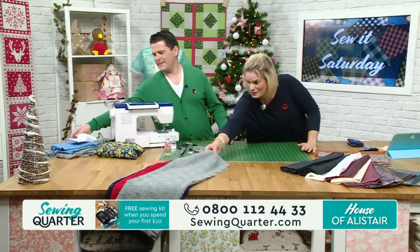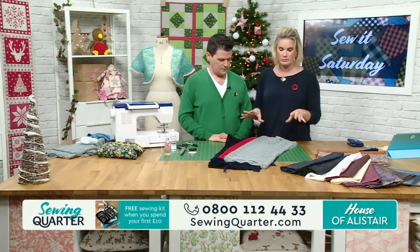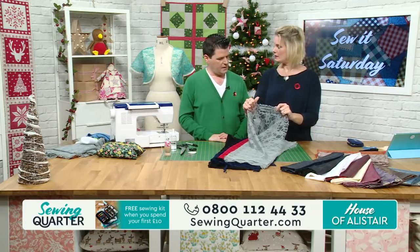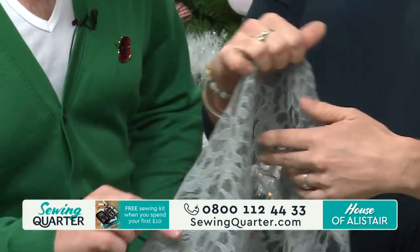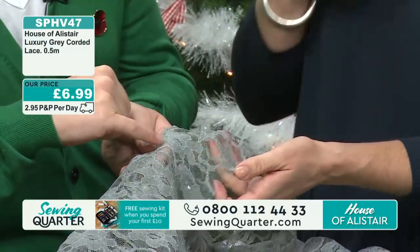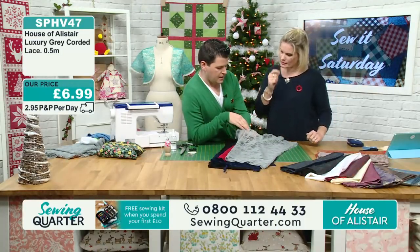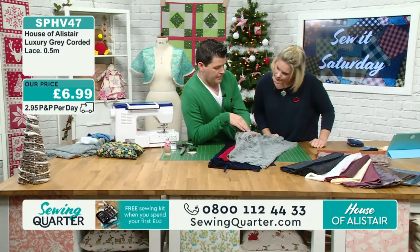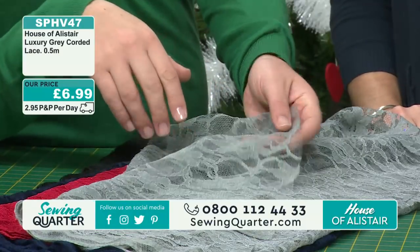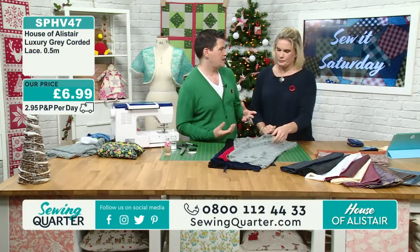Now, Alistair, you have also brought to air, for the first time ever, lace like this. Now, this is special lace, isn't it? Look at this. It's got a bit of stretch in it. Yeah, this is corded lace. So what that means is you can see on the surface, it's got essentially a little cord that goes along the top and it's raised. This one is a cotton and nylon mix, and it's a nice open lace. Some of the laces can be quite flat, whereas the corded lace just lifts up a bit. It's got texture, hasn't it? Yeah, it's a posher lace, if you like, more sophisticated.